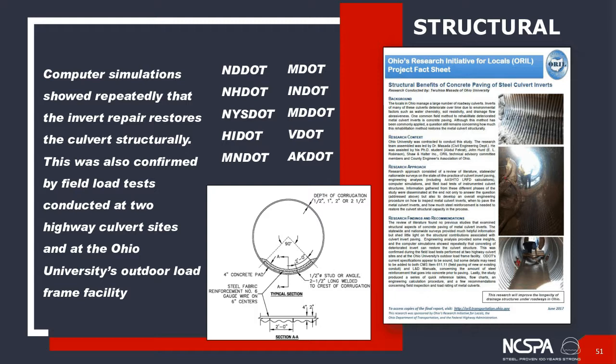This report was filled with computer simulations, which showed repeatedly that invert repair restores the culvert structurally. So I think earlier we mentioned that that was a non-structural repair. This is a June 2017 report that concluded this is a structural repair, and the structural capacity of that pipe is completely renewed. That was done with, of course, a lot of finite element analysis and some field load tests. And there's a load frame facility at the University of Ohio, I believe, and that concluded all the same. So that's a good repair.